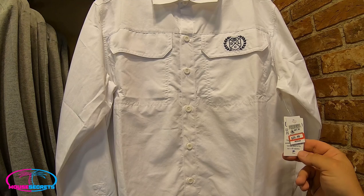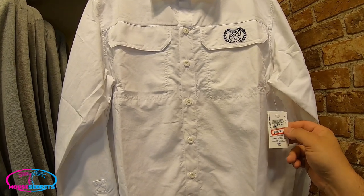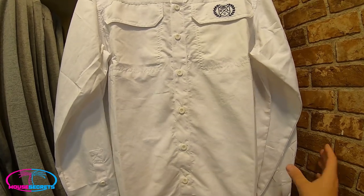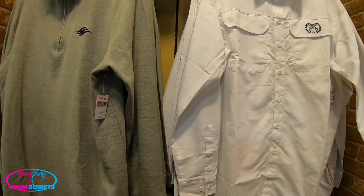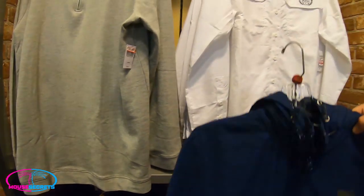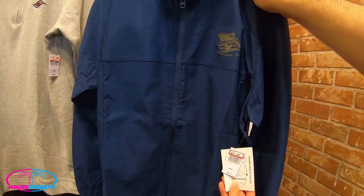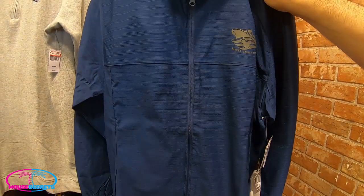I've showed you this one a couple of times. $64.99 was the regular price. Now it's $26.99. It's that really nice wicking material. It's just an awesome button-up shirt. And this is the jacket that Susanna has been trying to get me to get over and over for $69.99. It's $27.99 on sale.